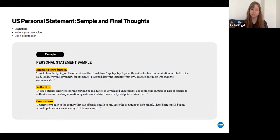And then finally, good personal statements also make connections. So it's not just this one story and this one thought that a student has. It's, how has this story affected other parts of my life? How has this perspective been applied to other areas of my life as well? So again, we have this example. "I want to give back to the country that has offered so much to me.